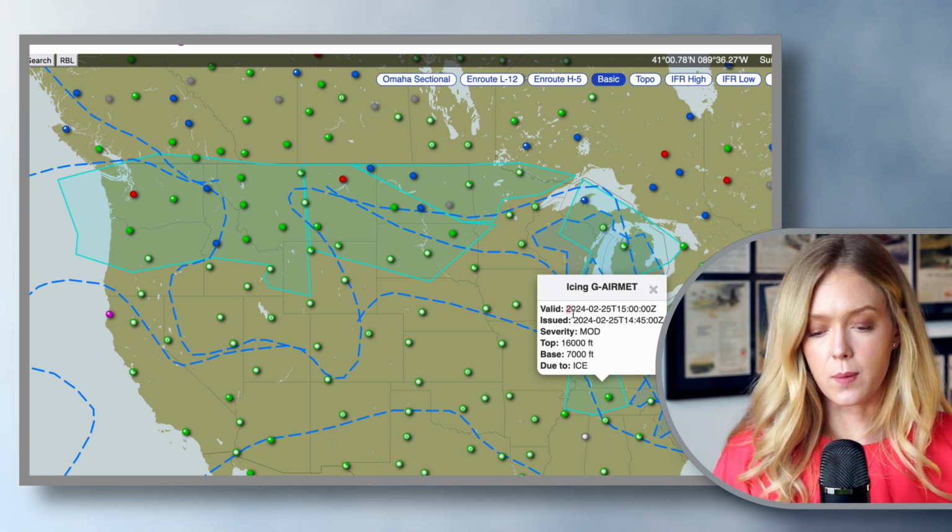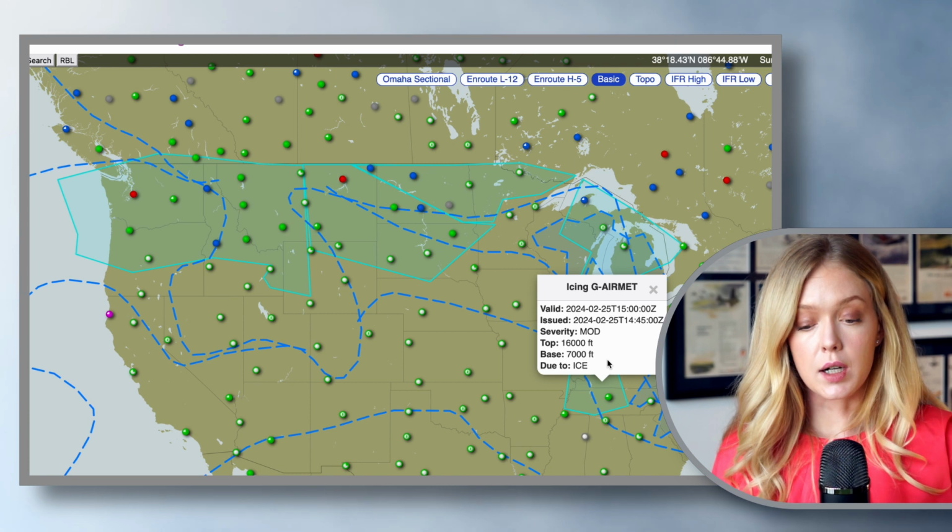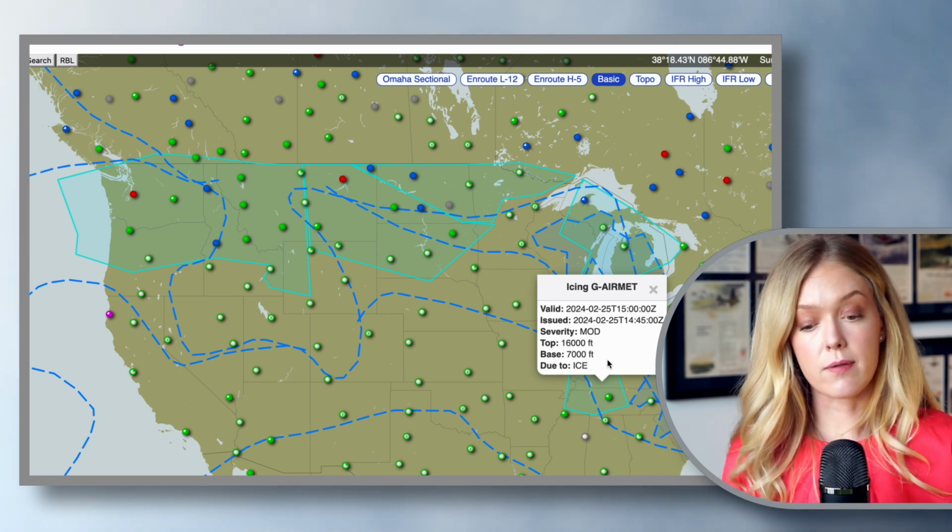This AIRMET you could reasonably fly under. You could be well below the freezing level while remaining above obstacles and terrain, be in a cloud while not putting yourself in the position to accumulate ice. But you would want to check your low IFR charts and make sure that you're staying above the MEA, or the off-route obstacle clearance altitude, if you're doing a random route like a GPS direct-to route.